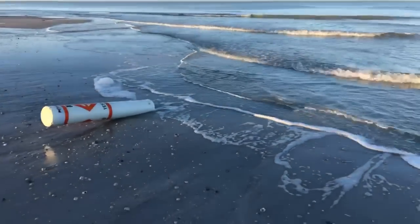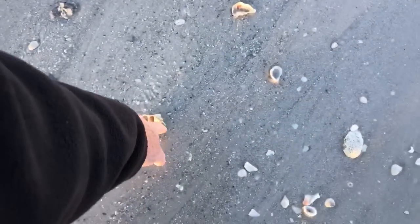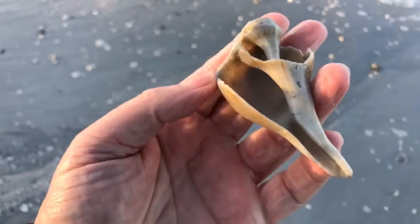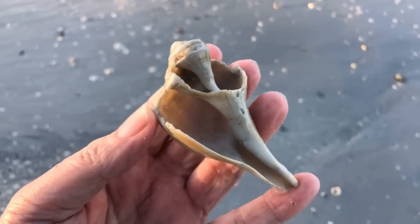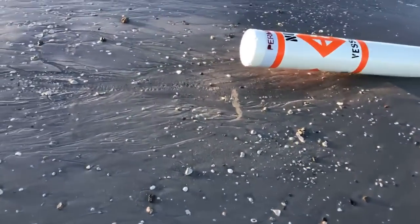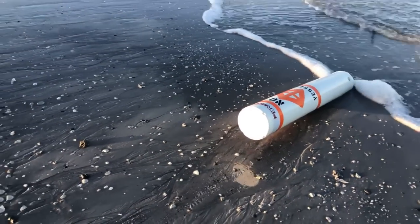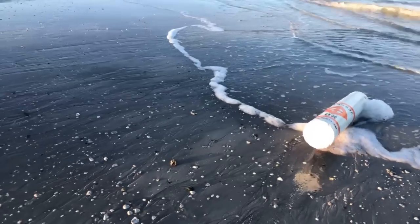There's a piece of an old lightning welt. See the inside of the lightning welt there. It's kind of neat looking. And here's one of the swim buoys that washed up on the beach the other day with those big waves we were having. Pretty much high and dry now with the low tide.